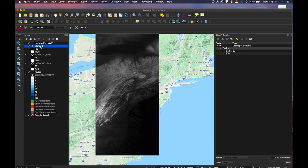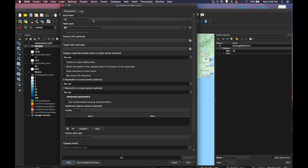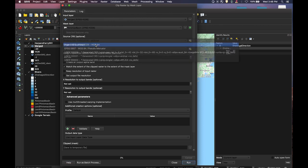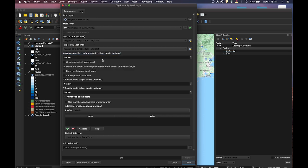So once this is all done running, we will see we now have a merged file in our layer. And now we're going to clip the elevation based on the Potomac Basin shapefile. So we're going to go back to raster extraction, clip raster by mask layer. We're going to add the merged layer, and then we're going to add the Potomac Basin layer. We'll specify the source and the target as WGS84. We will specify the no data value as -999.